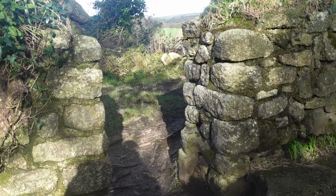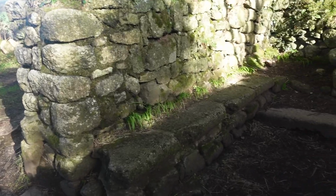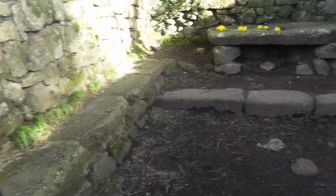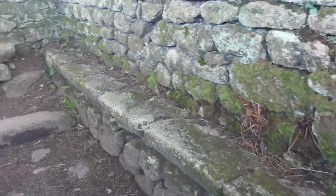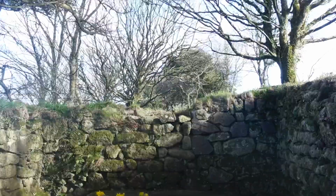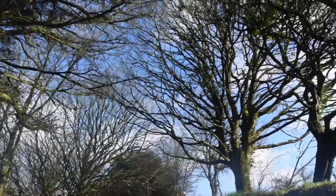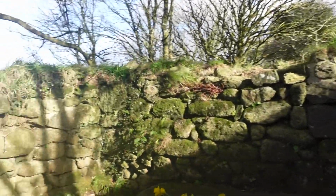I wonder how many people would have come through this door and sat on these benches to worship here. Presumably the walls would have been a little bit higher. There would have been a roof on top of some description, maybe a thatched roof. I don't know.